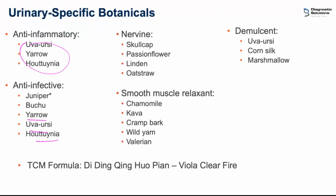I like to keep my formulae fairly simple. So if I were to make a formula for a patient, say with IC, with urgency, frequency, and pain, I would make a tea with 2 parts corn silk, 1 part marshmallow, 1 part uva ursi, and 1 part hatunia. I may complement that with an evening tea with wild yam, valerian, chamomile, kava, linden, and skullcap. And that would be a really nice botanical combination.